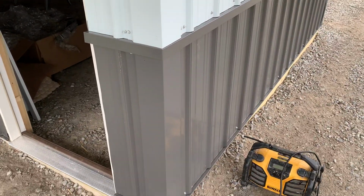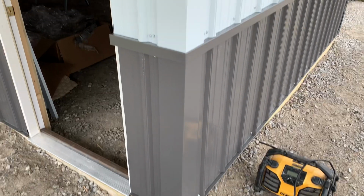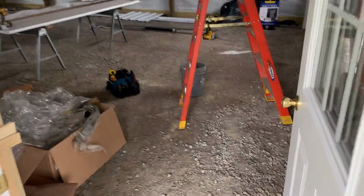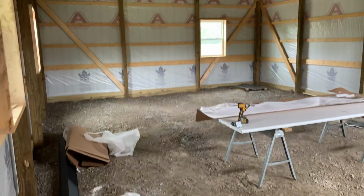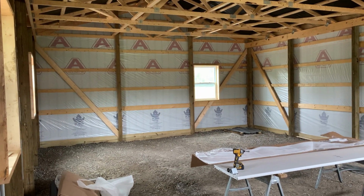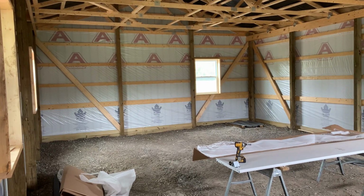So we did here 3 foot of wainscot. I believe this color is charcoal white sidewall steel, but let's go in here and check this out. You can see a nice compact garage. Fits the neighborhood, fits the profile of the neighborhood.